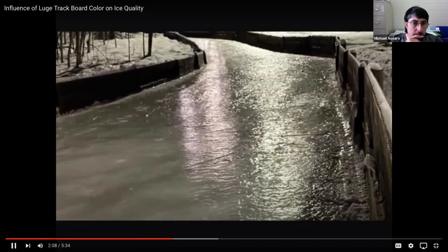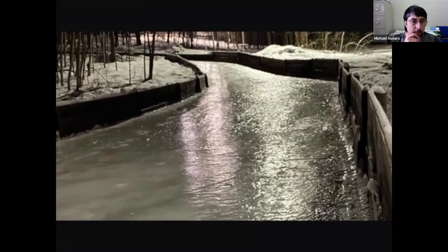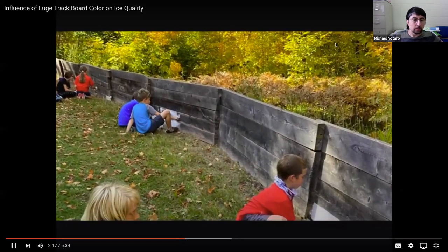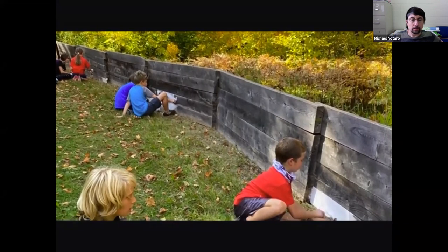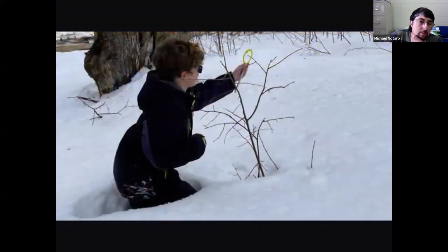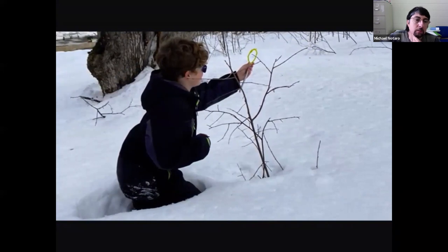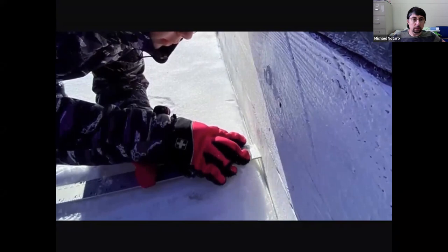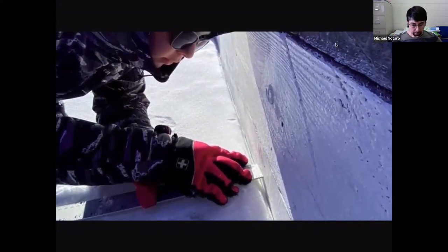We thought if the boards were a different color, maybe the ice wouldn't pull away, so the ice would last longer. In the fall, our class went to Lucy Hill to paint the luge track boards. Some were painted light colors, and others were left unpainted. Then we waited. In March, we went back to Lucy Hill to take measurements of ice quality and temperatures of the boards with an IRT three different times within 10 days.